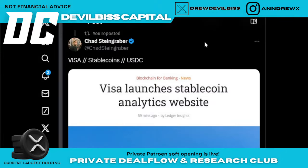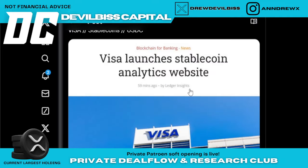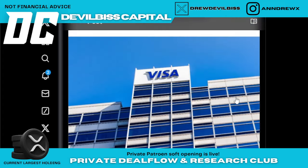Very exciting. Okay, another one: Visa, stablecoins, USDC. Guys, the race is on, right? In the article here, it looks like this might be a Reuters article. It says most crypto transactional activity happens on exchanges, with Tether being the popular settlement stablecoin. These transactions are recorded within the exchange's own books, with only occasional on-chain transactions.